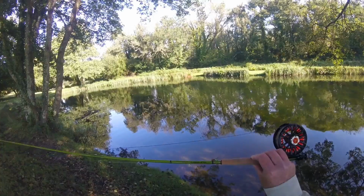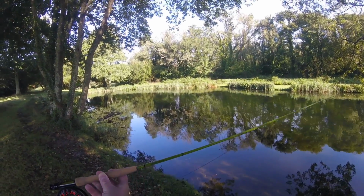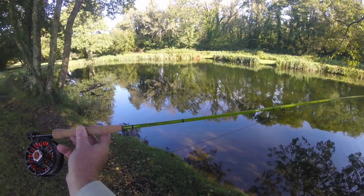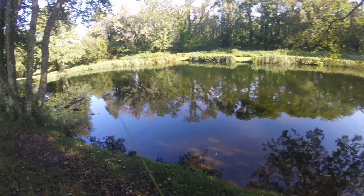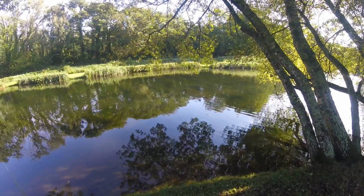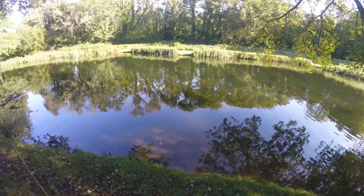Got my Sunray California glass rod again today, 8 foot 4 weight. Gives me lots of fun, I enjoy it. Let's find some fish.